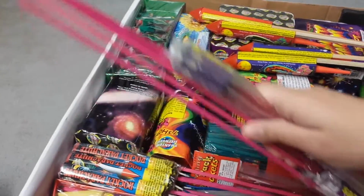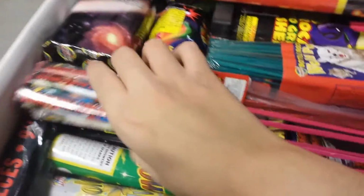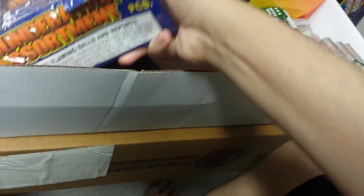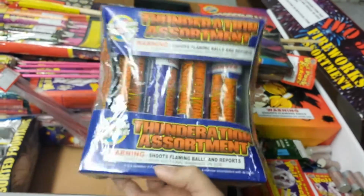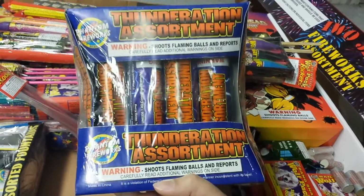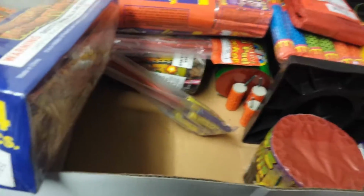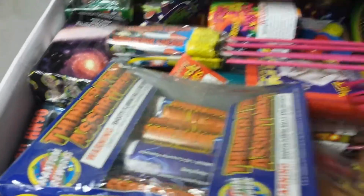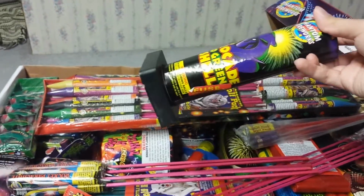Now, another thing that apparently is no longer sold by Phantom anymore is the Thunder Raishin assortment. I mentioned this before. This is a pack of 4 single-shot tubes. I don't know if these are floral shells or just a single-shot tube, say like this number 5 brocade to green shell here. It's probably similar to that, but obviously a smaller version. These actually are still sold by Phantom, but in an assortment of single-shot tubes.